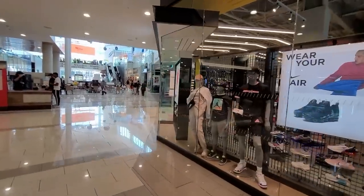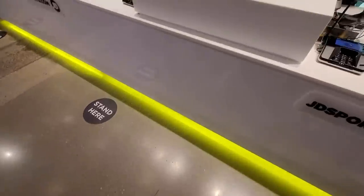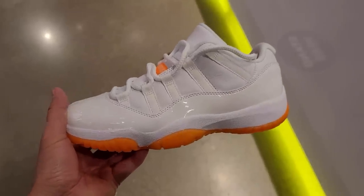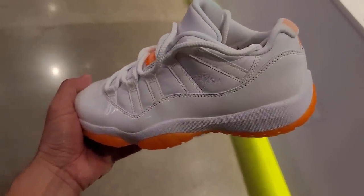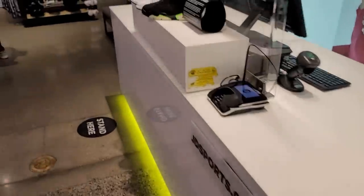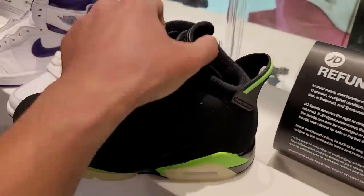All right, here's JD Sports. See what's going on here. Tell you guys to always come to the front when you come here. You got the Citrus 11s here. These are men's size 8.5. Holy cow. Wow. I think the resale value's gone down on some of this stuff, so readily available.